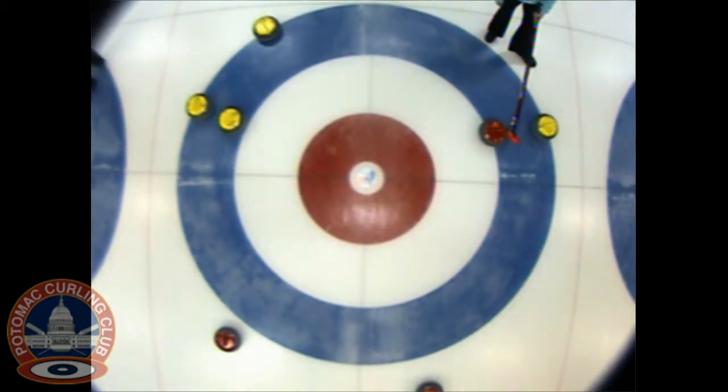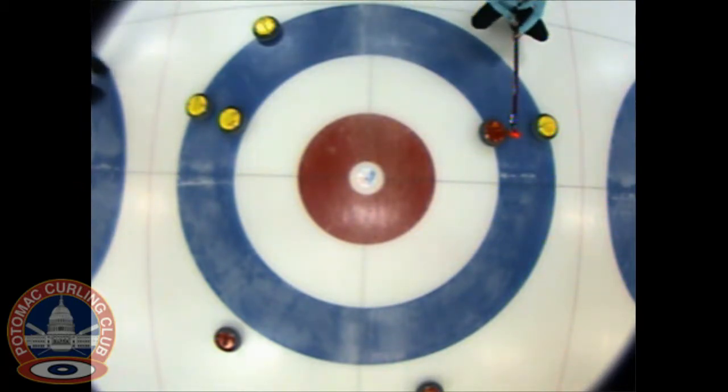Ely did succeed in taking shot rock away, but I think she left her rock too open. It rolled over too far. Jenna should be able to hit and sit and take five.